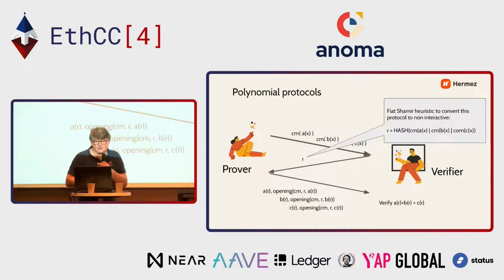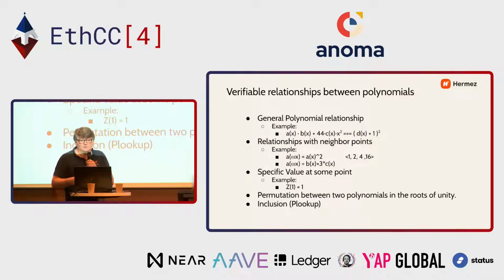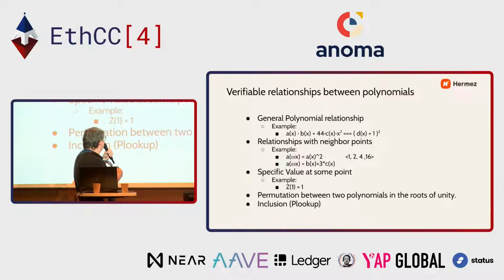So here is the math that I want to show. It's not hard. The cool thing here with this mechanism is that we can prove, if I commit to 3 polynomials, for example, that there is some relationship between these 3 polynomials. For example, I commit to A, B, and C. I can commit that, for example, the polynomial A times B is 44 times C x squared. So I can write any relationship between polynomials.